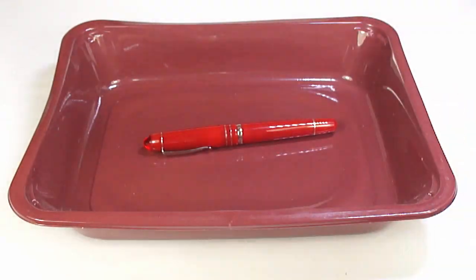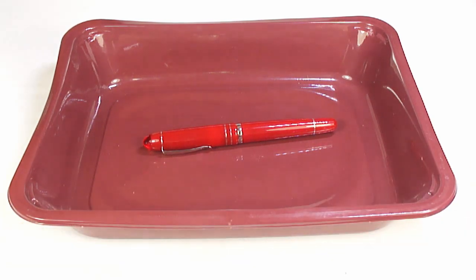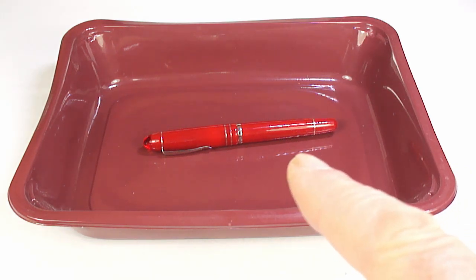So there we have it. I went pen hunting and I found a few pens, and I've got some more to show you as well.